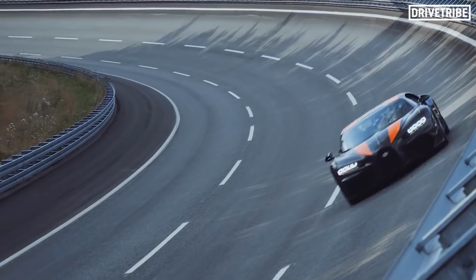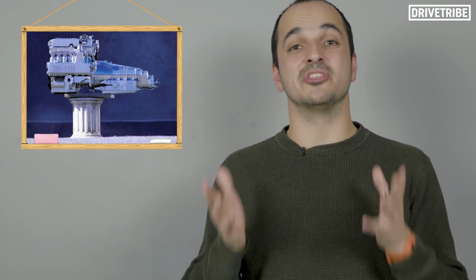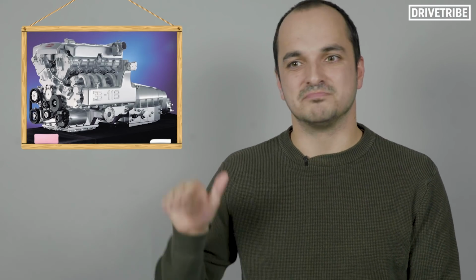What a fantastic car. But if you like the look of this thing, don't worry. The engine is actually sitting in the Volkswagen Museum in Wolfsburg, so I know next time I go to Germany, I'm definitely going to pop in and give it a stroke or something.